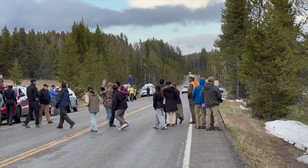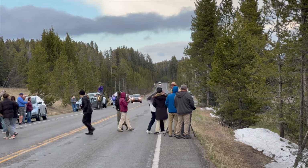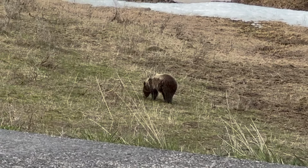Oh, we saw a young grizzly bear. So beautiful. The ranger here is trying to get the grizzly bear to cross the street. I don't know why, but he's keeping an open spot in the middle of the road so the bear has room to cross. But he said that this is a young bear, maybe about 2 to 3 years old, that has just been released from its mother last week.